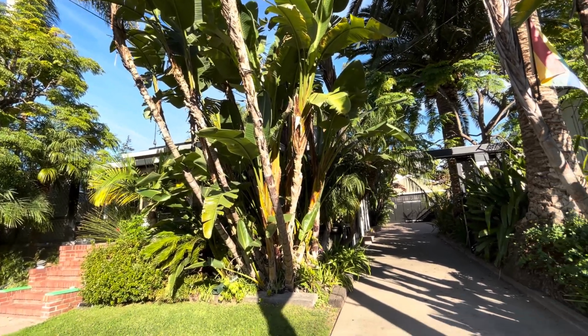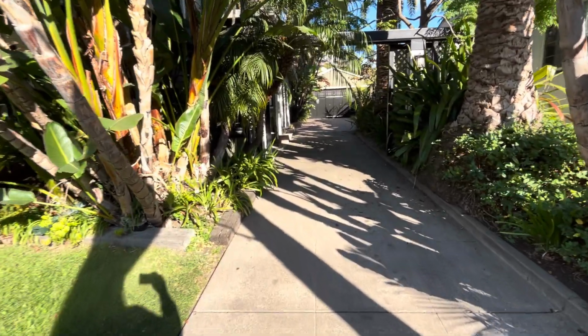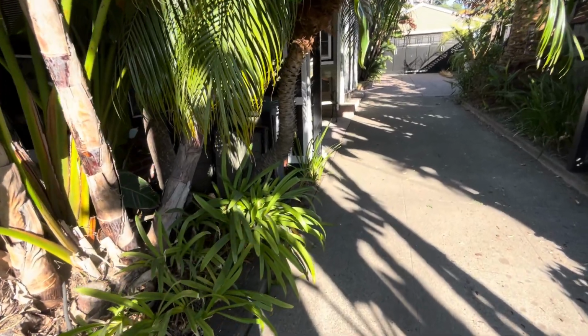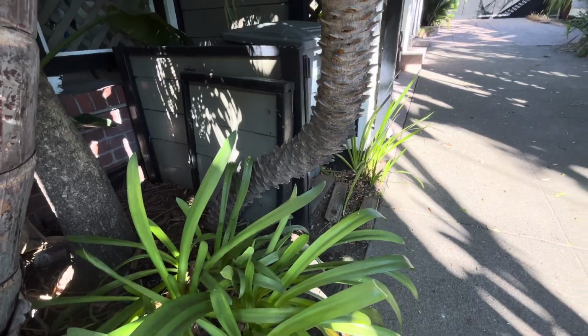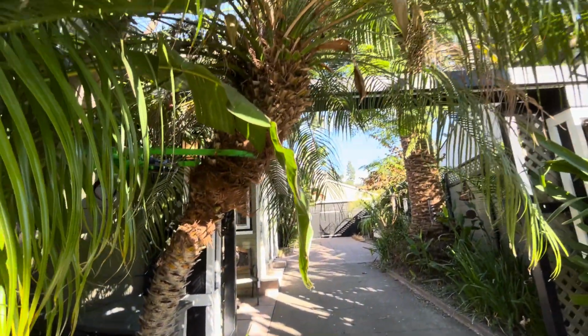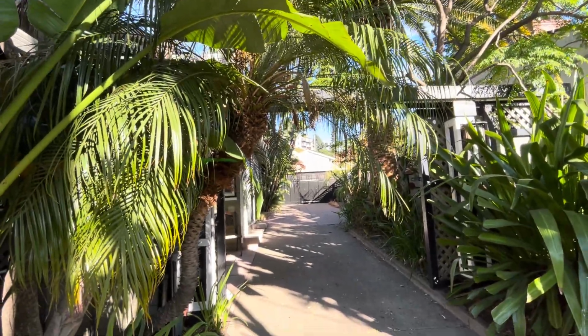You can see down here a little more. I'm just going to walk up a little bit more. I don't hear any big dogs. I want to show you this really beautiful pygmy palm. I just noticed that it starts in there, comes all the way out, and then it hangs over the driveway. That's awesome.